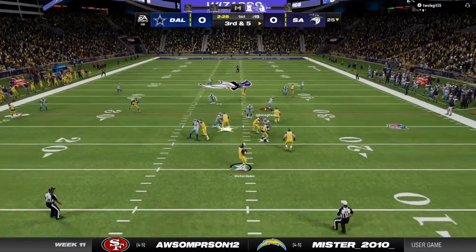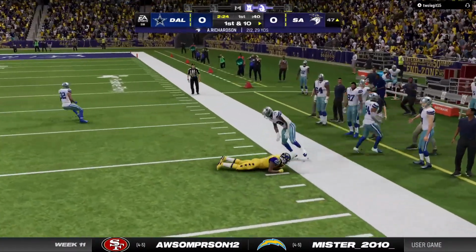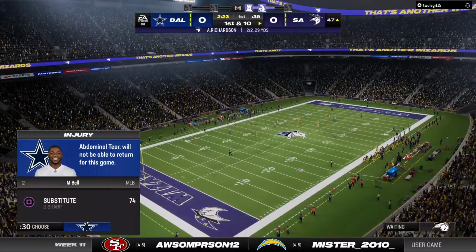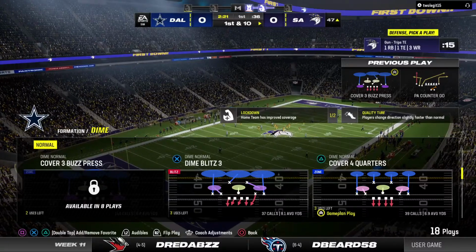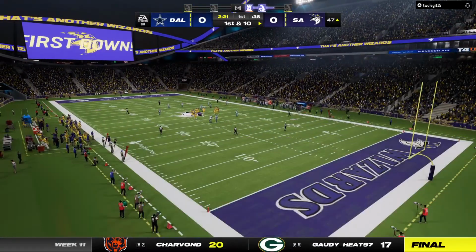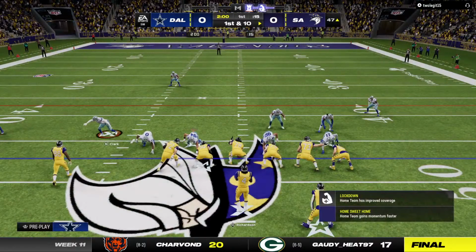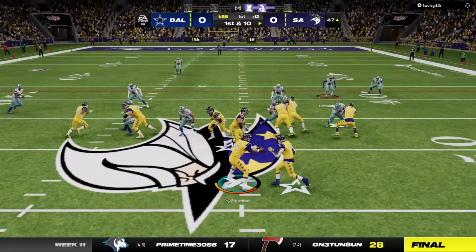Off play action. Richardson. Able to find the open man. That's complete. And he'll be taken down, but not before they work it across midfield. They give him 27 yards on the 3rd down conversion. So from Cowboy territory now, here's 1st and 10 at the 47.